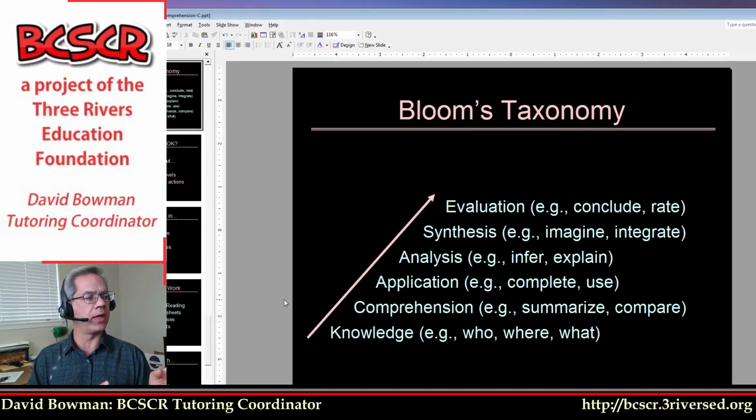Now, there's a very quick overview of what the different levels are. There's a couple of resources that I put on the tutoring website around Bloom's taxonomy. There's a very good one I put on yesterday that talks about what each level is, a nice description, but also what are question prompts, what are activity prompts, what are different things that students can do, what are some assessment ideas to address each of those levels of Bloom's taxonomy.